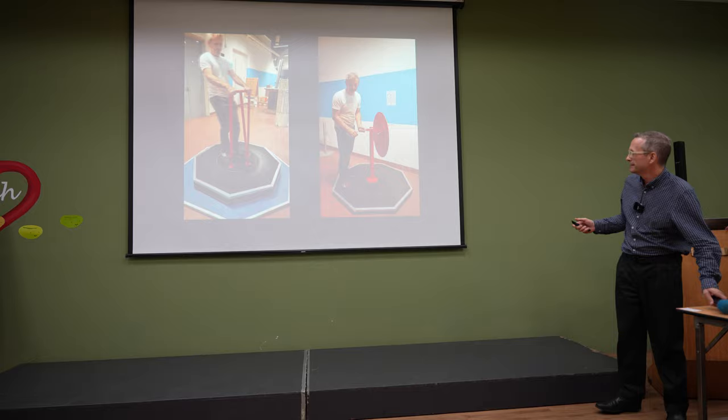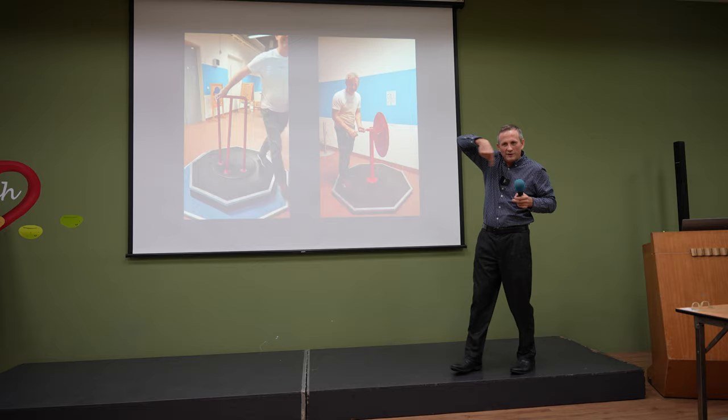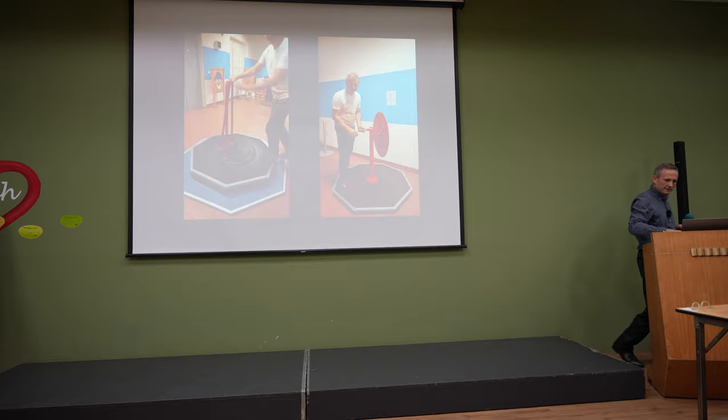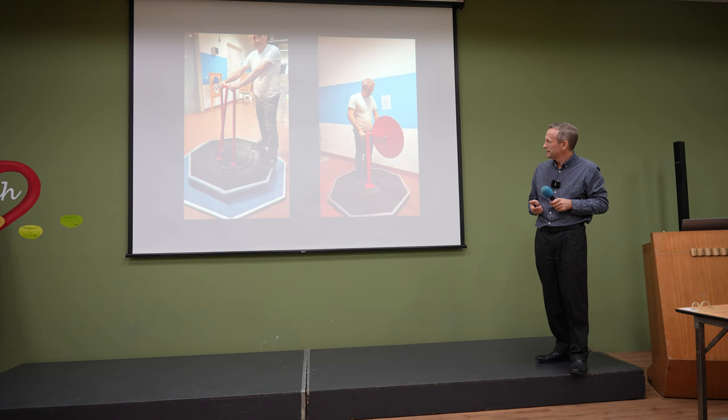So I think everyone can work out what's going on in here, right? I'm the figure skater spinning around, and as I pull my mass in, my angular velocity has to speed up. And here you have the gyroscopic effect. Very simple.